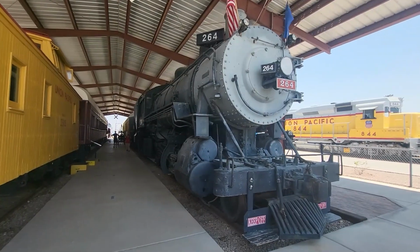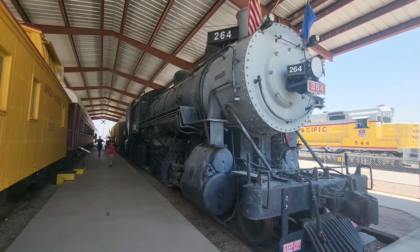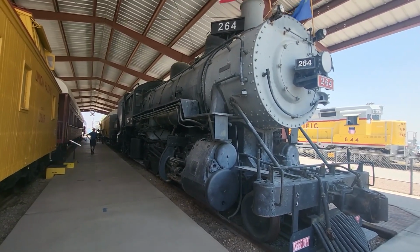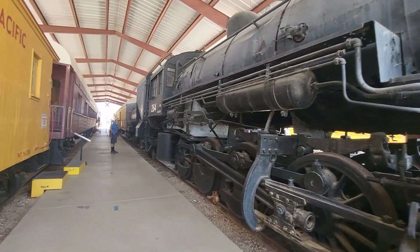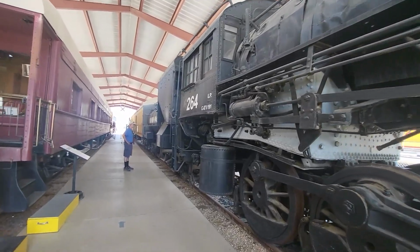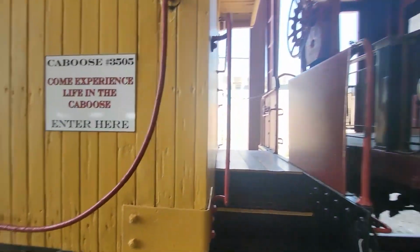All right, this is the Union Pacific 264. It looks like at one time it was a 6264, but this is a 280 consolidation. Pretty cool. Check out this caboose.